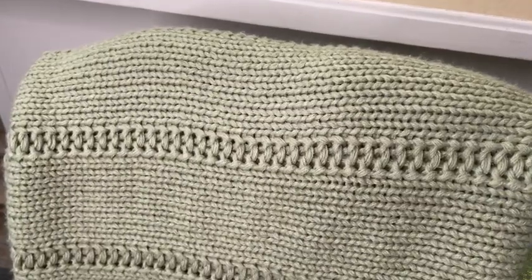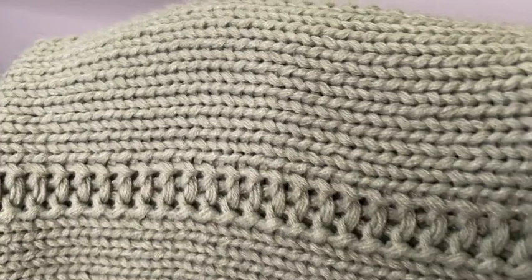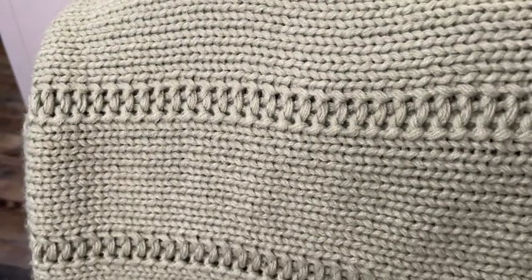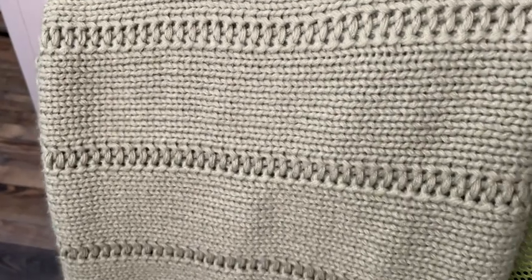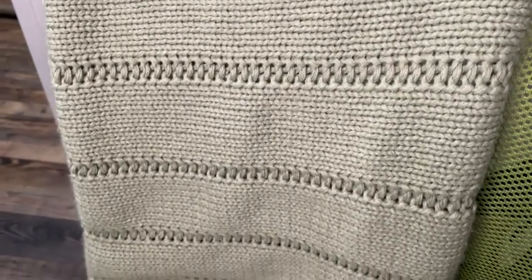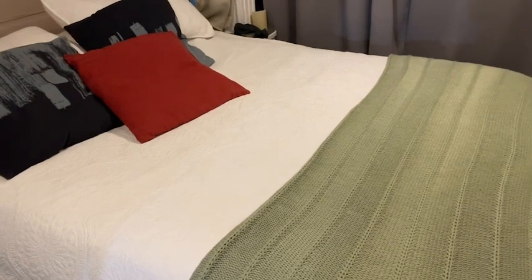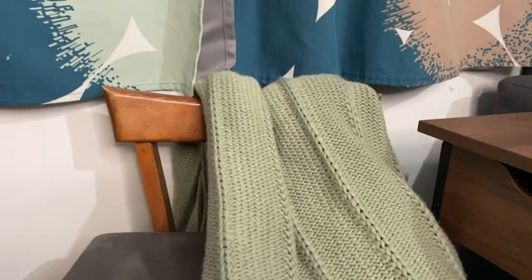The blanket washed really well. I put it through my washing machine just on a regular cycle, and then I put it in my clothes dryer on low, and it came out really well. No fading of color, no stretching, no pilling. We like to use it on our couch, but also it fits well on our bed or on any chair that we have in the house.